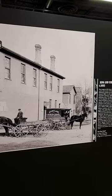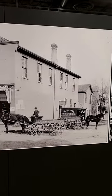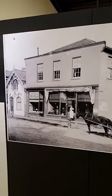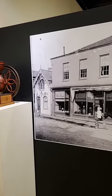Kane and Lance was a regular grocer, and they also sold a lot of dry goods and household goods such as china and things. And next to the building, you can see the doctor's office that I mentioned before, that's now on museum property, that dates back to the 1840s.